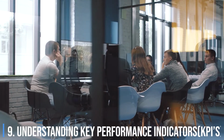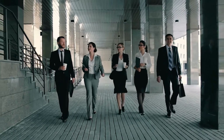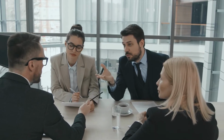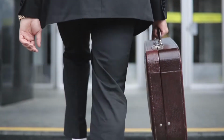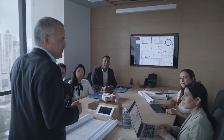Number 9, understanding key performance indicators. Also referred to as key success indicators, or KSIs. KPIs vary between companies and between industries, depending on performance criteria. For example, a software company striving to attain the fastest growth in its industry may consider year-over-year, or YOY, revenue growth as its chief performance indicator. Contrarily, a retail chain might place more value on same-store sales as the best KPI metric in which to gauge its growth. Key performance indicators gauge a company's output against a set of targets, objectives, or industry peers.